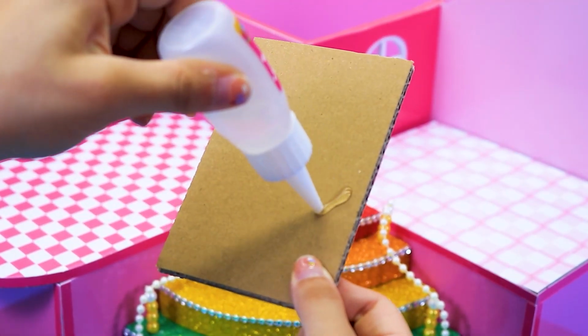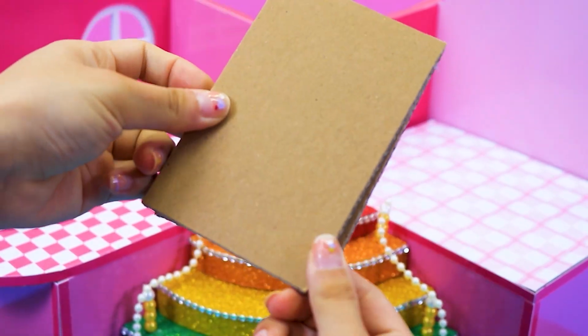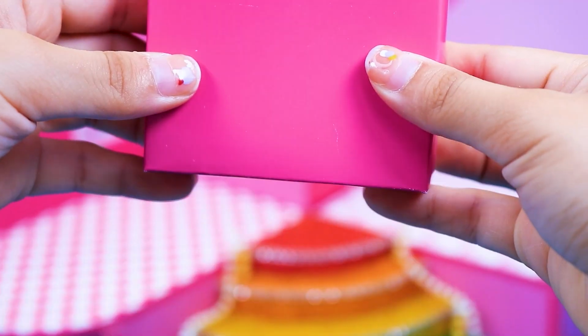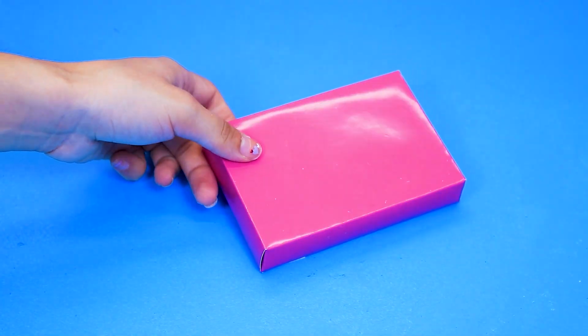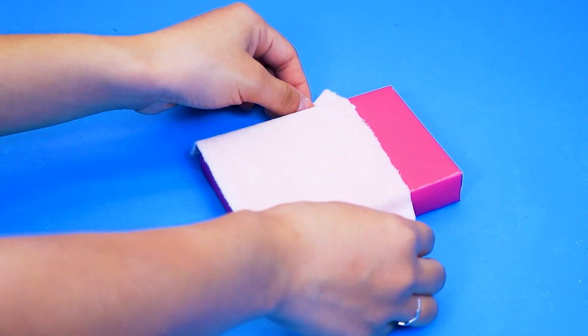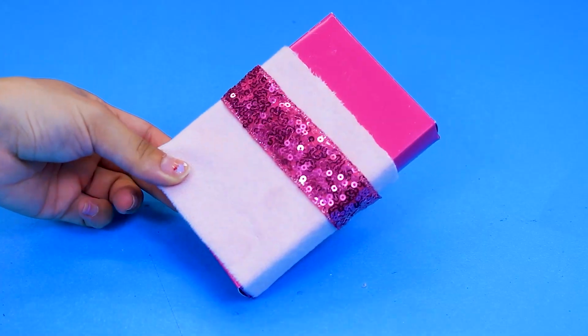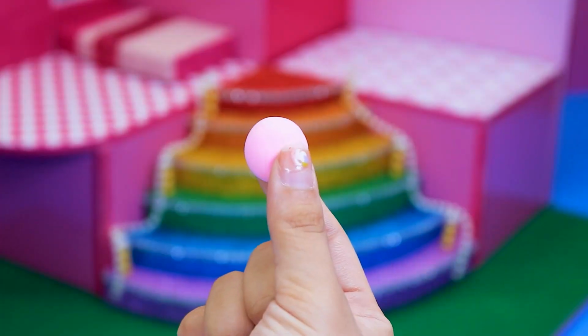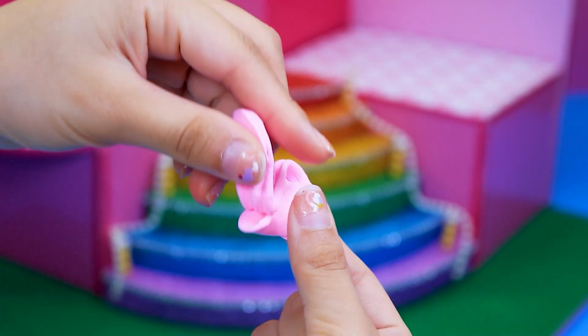I will make a pink bedroom for Barbie. The bedroom can't miss a bed, can it? Let a pink gem ribbon make the bed look so gorgeous. I choose pink clay to make the headboard.